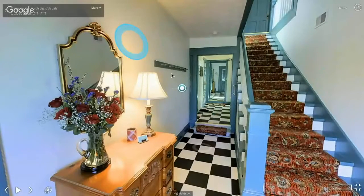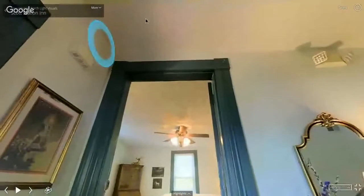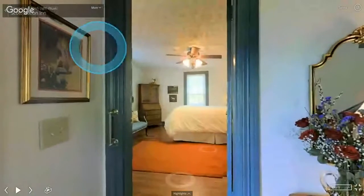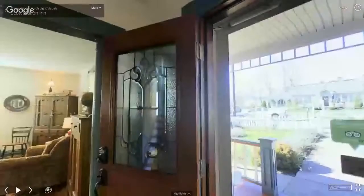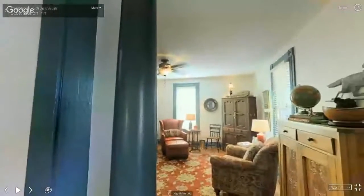Usually what virtual tours are is just kind of this thing, and I know you're thinking, oh wow, I've seen this before, I'm stuck in one place. This is so normal. But wait till you see that we can actually move through the space.